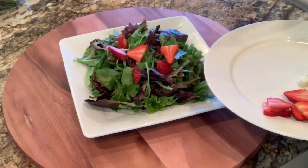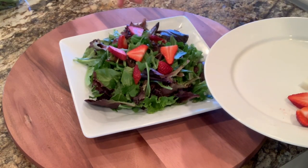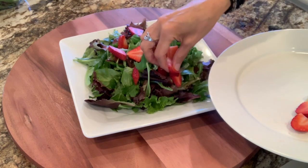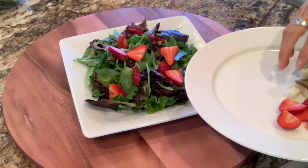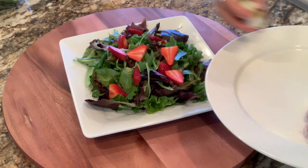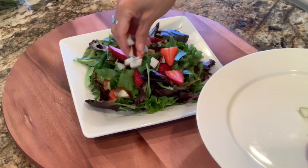And I try to eat things that are in season right now. I did get these at Costco and they are organic. All my lettuce, all my salad, the whole thing is organic. I make sure of that. And I found some organic pear, so I'm gonna add that to my salad.